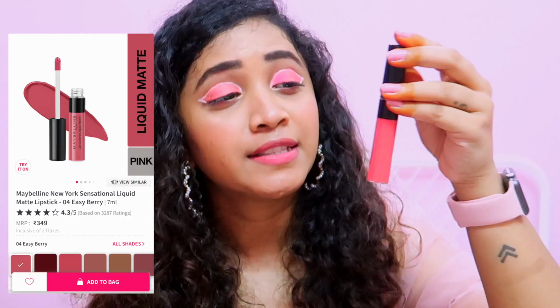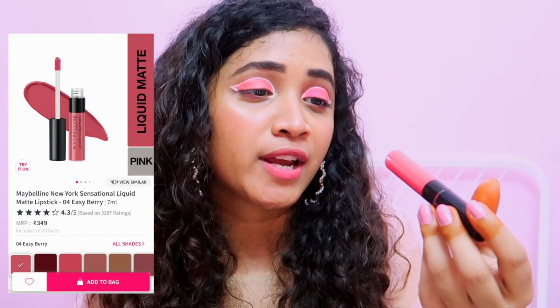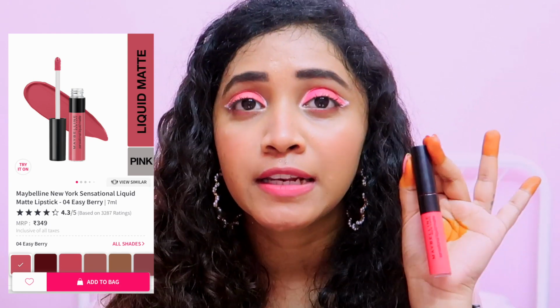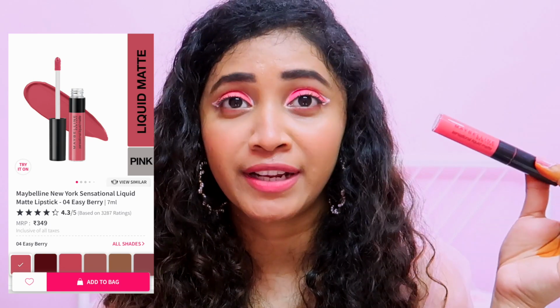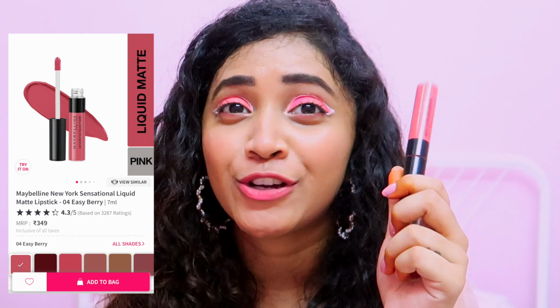Last but not the least, my favorite, I should include this. This is Maybelline New York Sensational Liquid Matte. This is in the shade 05, Keep It Mellow. This is the best lipstick I've tried. This is a new launch, guys, and this retails for 349, just 50 rupees more, but it's worth it. You should definitely get your hands on this one.